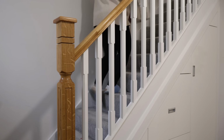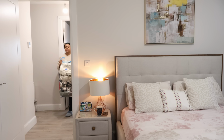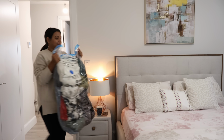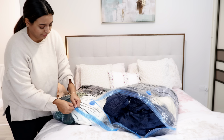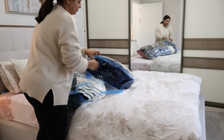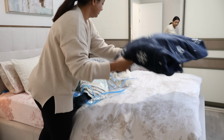Another task I had in mind today was to take out all the winter wear and blankets. Winter here in Ireland is quite long, so it's always nice to have all the layers ready. From warm sweaters and cardigans to thick scarves and cozy blankets, you name it and you will need it.